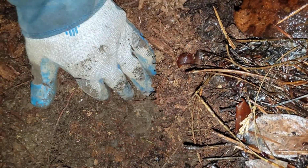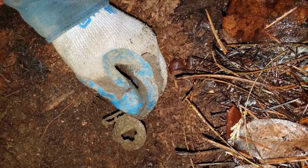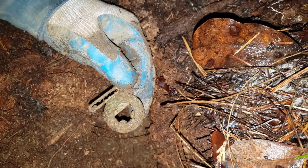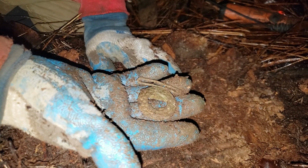All right, so we're about 5 feet away, and there's a round disc in the hole right here. We're going to see what it is. It is. Oh my God. It's a wreath. Oh, fancy wreath. Yeah, I've been dying for one of these. Fancy wreath. Oh my God. Yep, nice. Sweet condition, too.